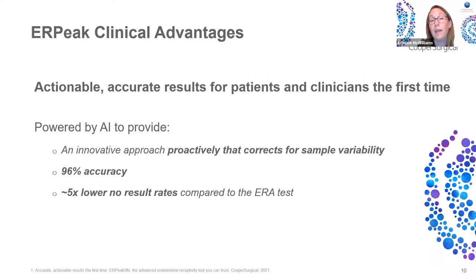Specifically, we've developed a very innovative approach using that artificial intelligence technology to correct for sample variability, which can frequently be found between endometrial biopsy samples. And this is really what has afforded our ability to provide an accuracy rate of 96%, with also five times lower no result rates compared to the ERA test, which was the first on the market and also the test that was the basis for those clinical studies that we reviewed earlier.